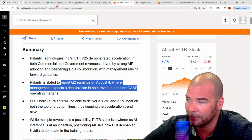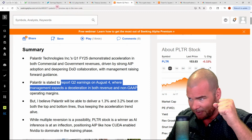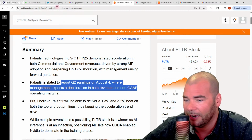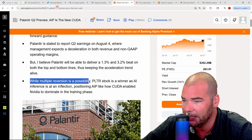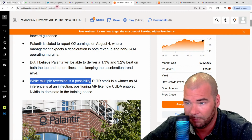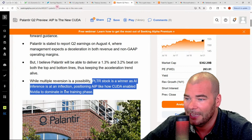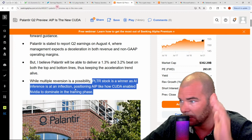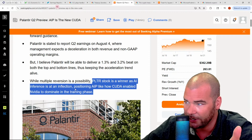Yeah, I could see the CUDA AIP comparison. Okay, Pennywise. See, if you're not too tech savvy, NVIDIA provides the chips, but they also provide the software behind it here. And this is where, all right, while multiple reversion is a possibility, Palantir stock is a winner as AI inference is at an inflection. I've been talking about this inference thing forever. That's why Micron's been going up like crazy, right? They're inferencing.